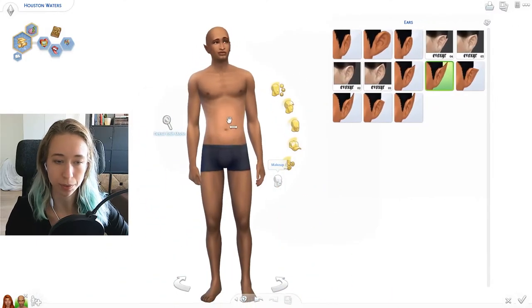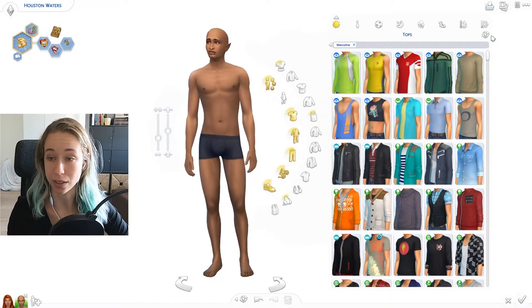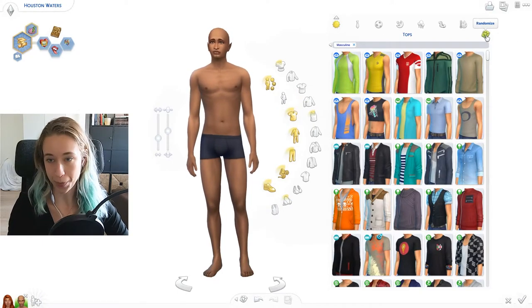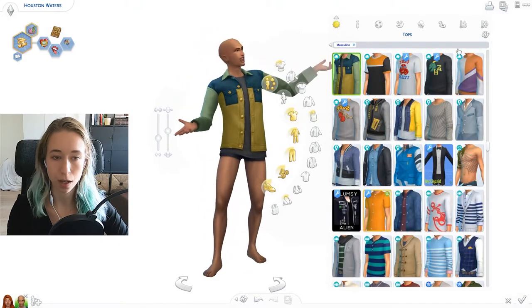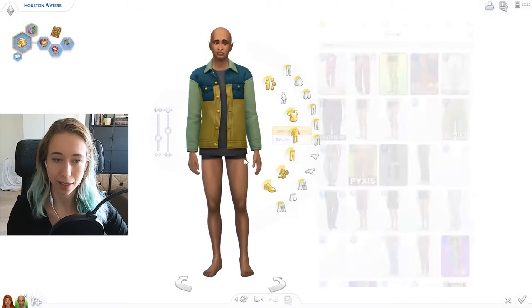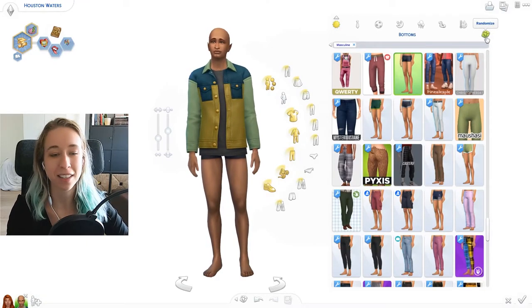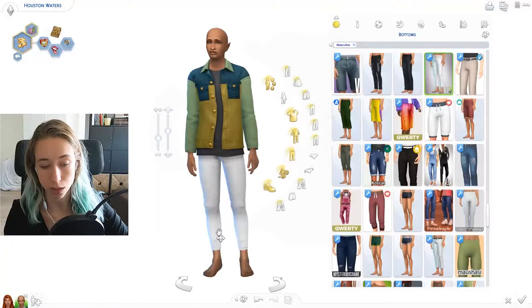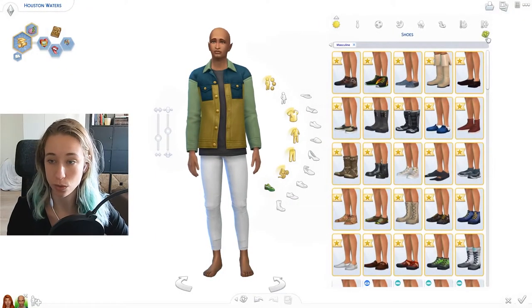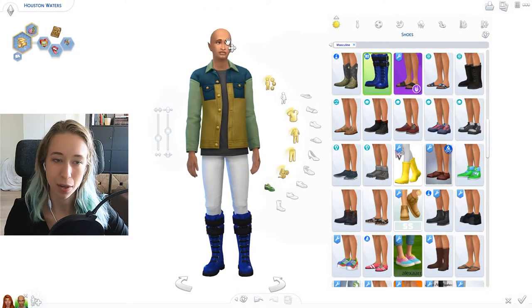Not bad at all. Let's randomize one of his clothing outfits thingies. For the top, 1, 2, 3. I like that. Let's hope it suits the bottom that we are gonna get. 1, 2, 3. Not bad, not bad. Shoes. 1, 2, 3. Bad. Very bad. We forgot the hair.